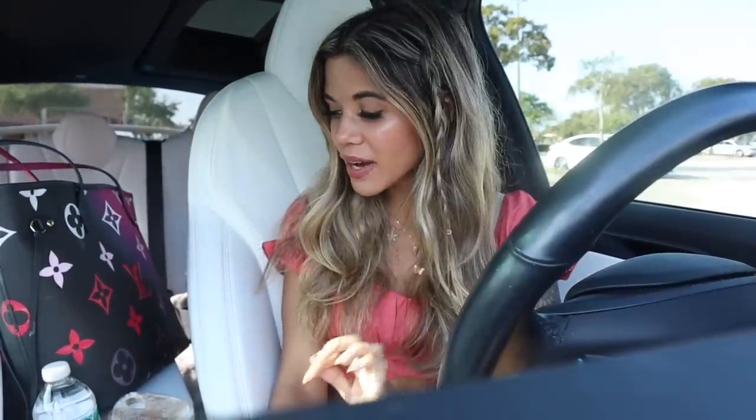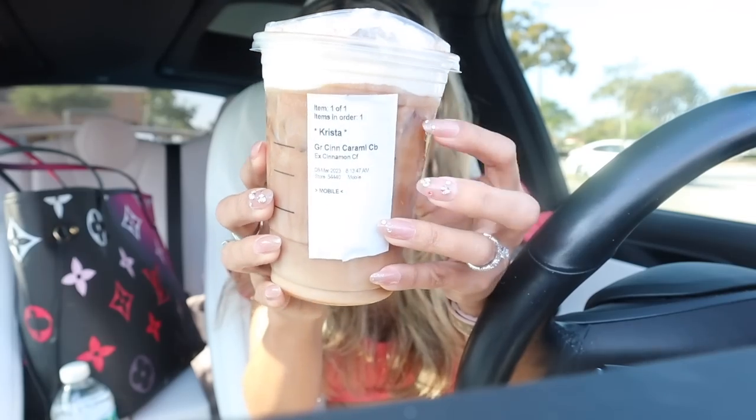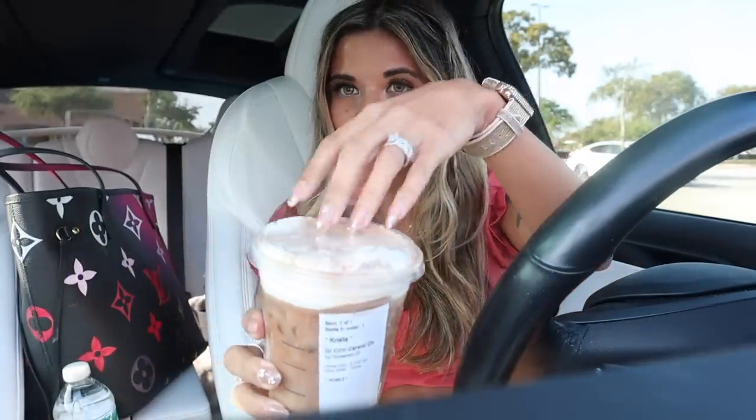But real quickly before we go into the dollar store, because I did go to Starbucks, so I got myself my favorite drink, Grande Cold Brews, but this one is new. So this one is called the Grande Cinnamon Caramel Cold Brew, and they put like cinnamon topping. It's so yummy, so definitely try this out. But let's go ahead and take a sip together.